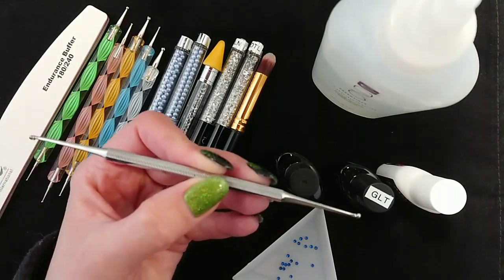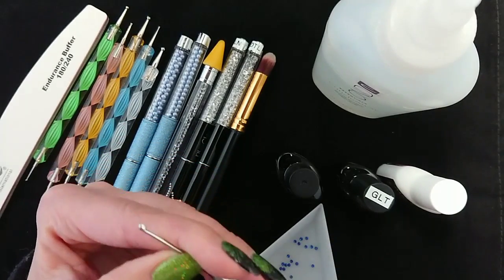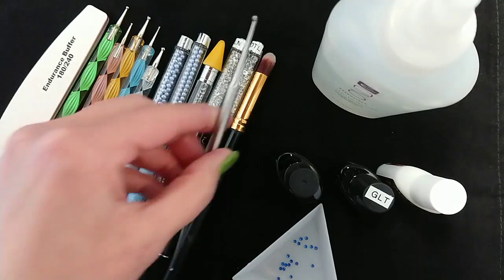And in conjunction with that, I use this Curette as well, which is fantastic. And again, removes a lot more cuticle than just a cuticle pusher on its own. So they would be my two have-to-use products for prep.